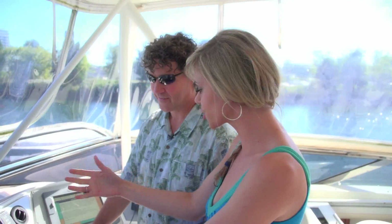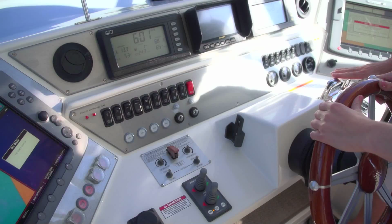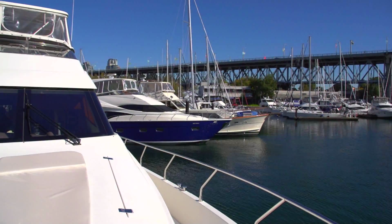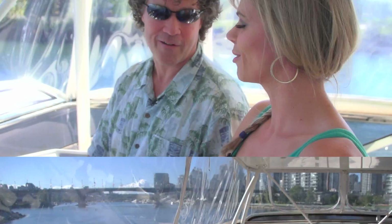Lots of buttons, functions going on here. Does this thing have an autopilot? It does have an autopilot. It allows you to relax while you're driving, but it doesn't actually allow you to leave the bridge. Oh, so I can't go back there and enjoy having a seat at the bar. That's what your friends are for.